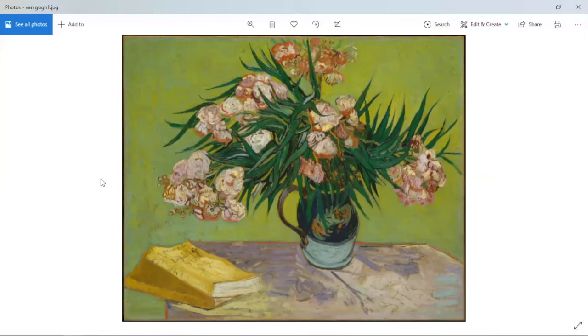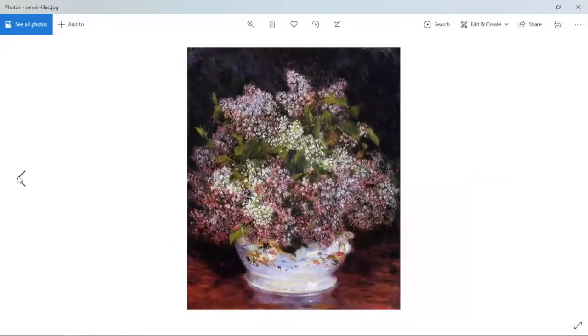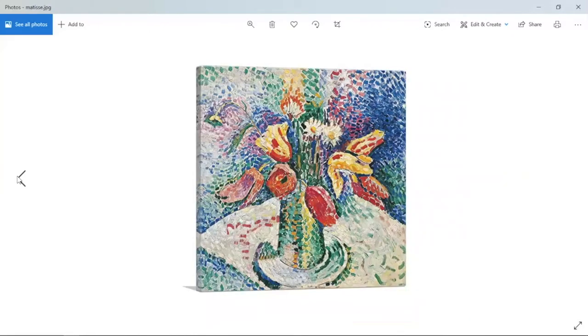But again, it doesn't look like a photograph because I think the colors are a little brighter, not as colors are in life. So this is Van Gogh. This is his sunflowers. We also looked at Renoir, very small, very realistic flowers. And this is Matisse, a little bit more like Van Gogh, not very photograph-like, a little bit more imaginary with a lot of movement and bright colors that are not very real.